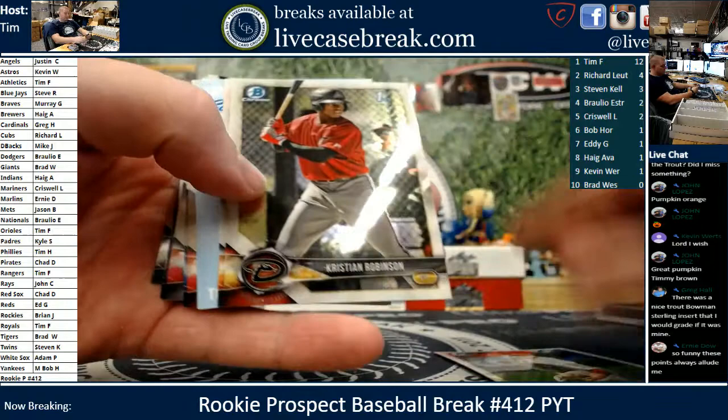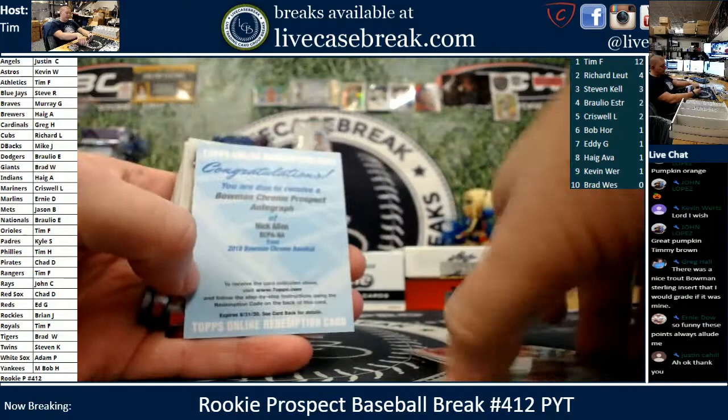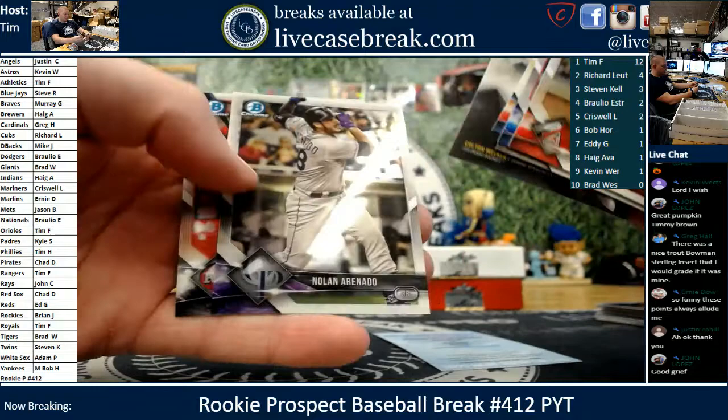Here's the redemption. K-Rob, Armenteros, Chrome Prospect Ink, Nick Allen for the Oakland A's. Where's the rest? Nice Albies rookie, Arenado, and Joey Votto.